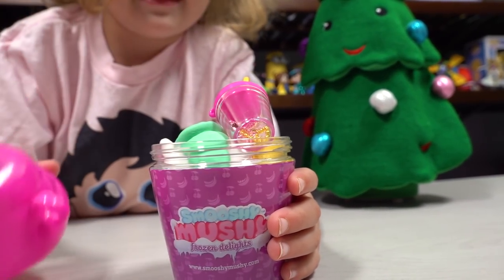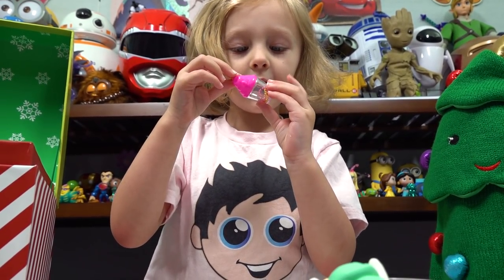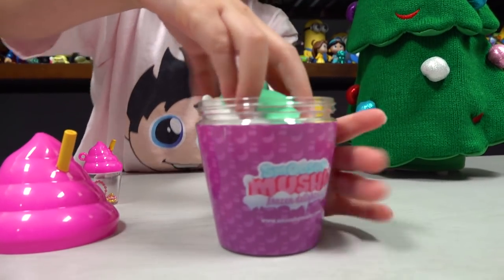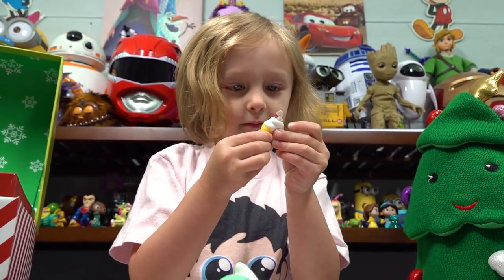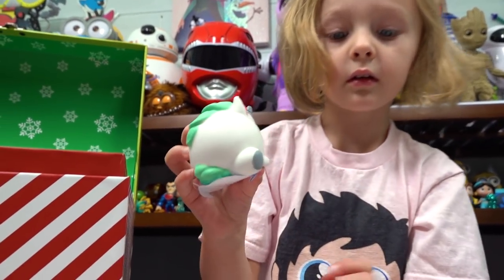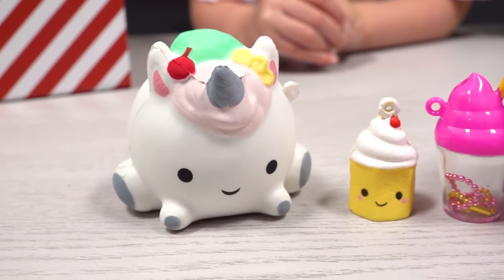You ready? Got like a little drink again? Yeah, and it has pink and yellow right now. All right, what do you got in those? Oh, you dropped something else. That's cute. What is that? It looks like a unicorn almost. Yeah, it's a unicorn. Oh my goodness, this is so cute. It's like a little ice cream unicorn.